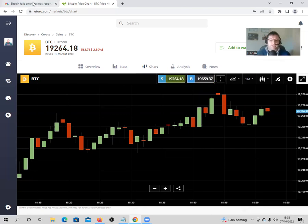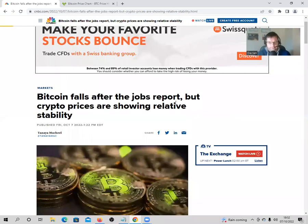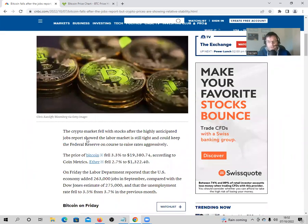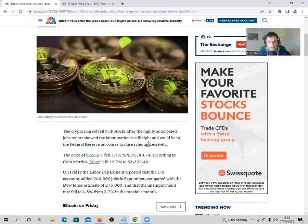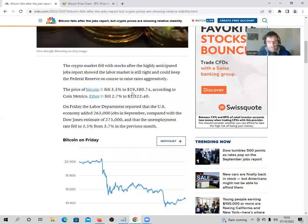So I'll just go on to an article here that I have about Bitcoin. It was published earlier today, Friday the 7th of October. Bitcoin falls after the jobs report, but crypto prices are showing relative stability. The crypto market fell with stocks after the highly anticipated jobs report showed the labor market is still tight and could keep the Federal Reserve on course to raise rates aggressively. I talked about this in previous videos: because the labor market is tight at the moment, the Fed is on course to keep raising interest rates. So the price of Bitcoin fell 3.3% to 19,380.